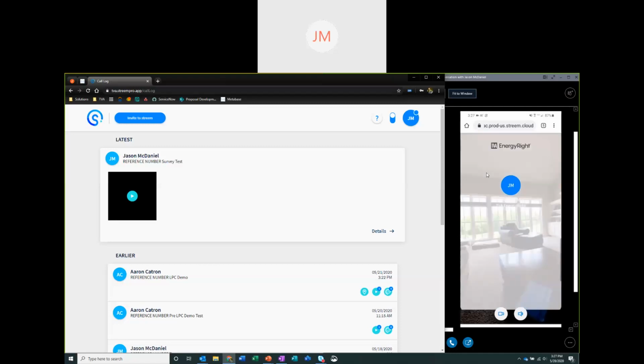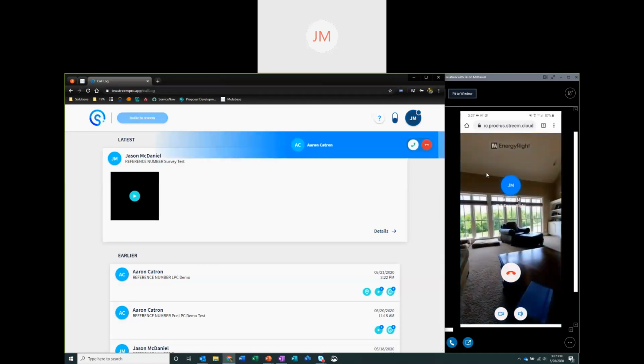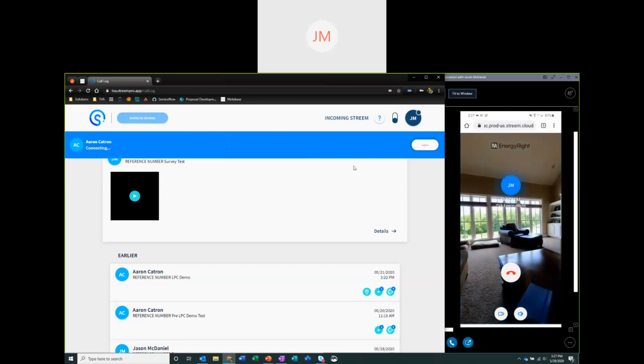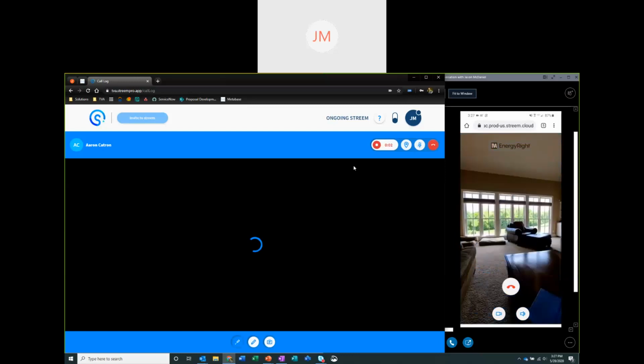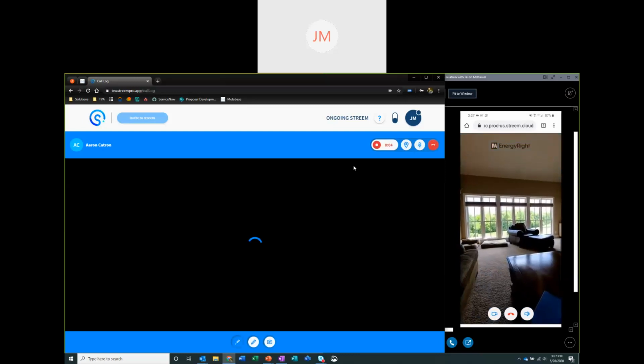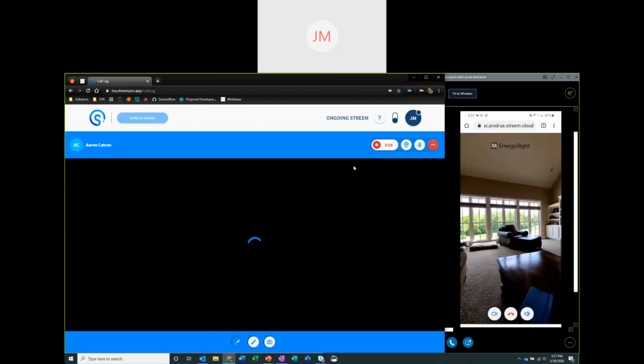So when Aaron clicks that button, it'll start calling, and you'll be able to see on my screen over on the left that I'm receiving a phone call from Aaron. So by clicking the green phone button, it'll start that connection. So right now we are connecting up, and just give it 1 second to ultimately connect, and we'll be able to see Aaron's video feed.